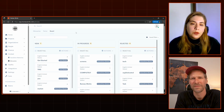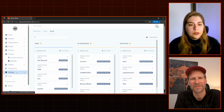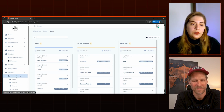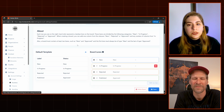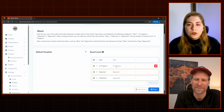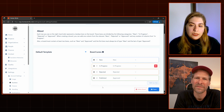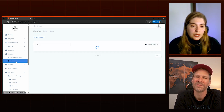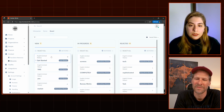So this is our Kanban board. It's available for all users in BureauWorks. It's quite simple to enable and to configure. You just have to go to your account settings, and in business and terminology board, you can include the standard lanes that we have in the default template, but you can also include new lanes or rename the lanes to make the board fit your use case. And in the glossaries, in the board tab, you'll be able to access it.